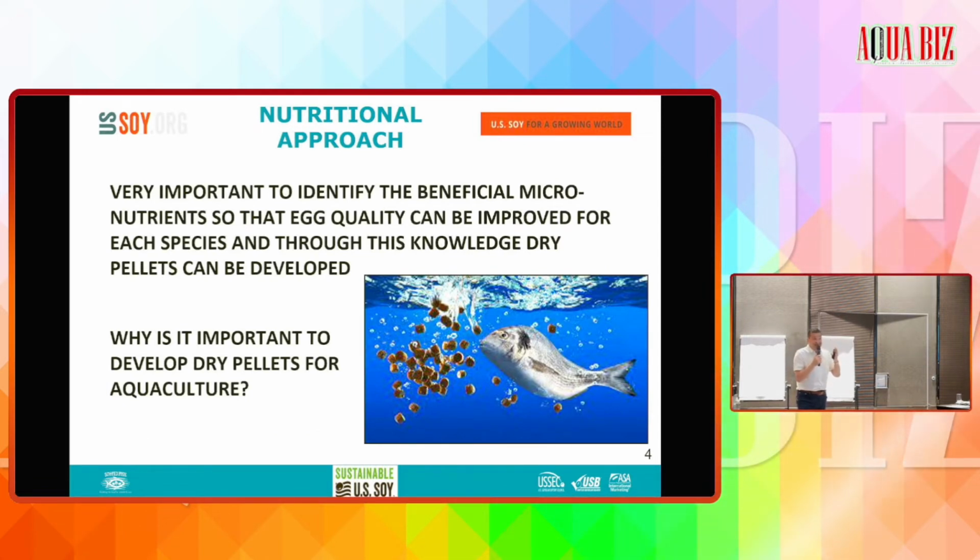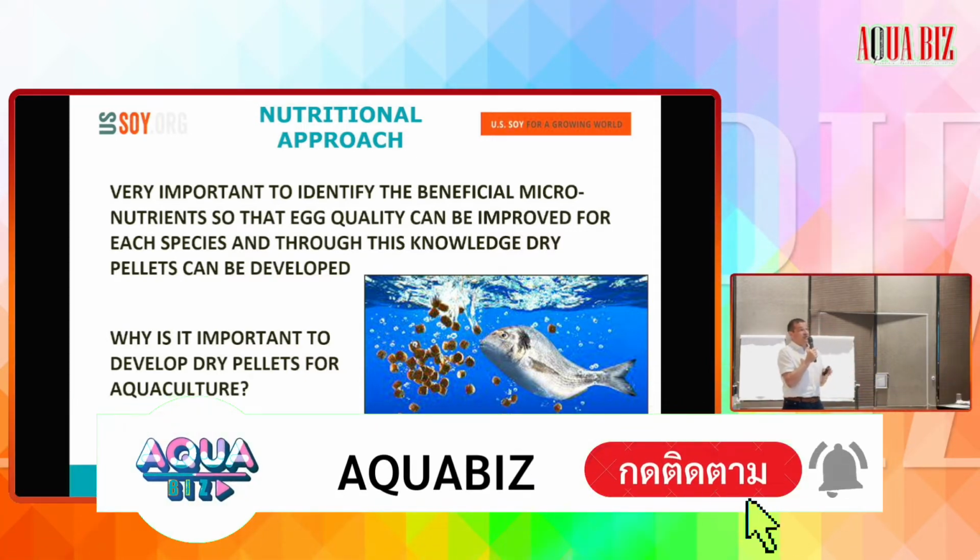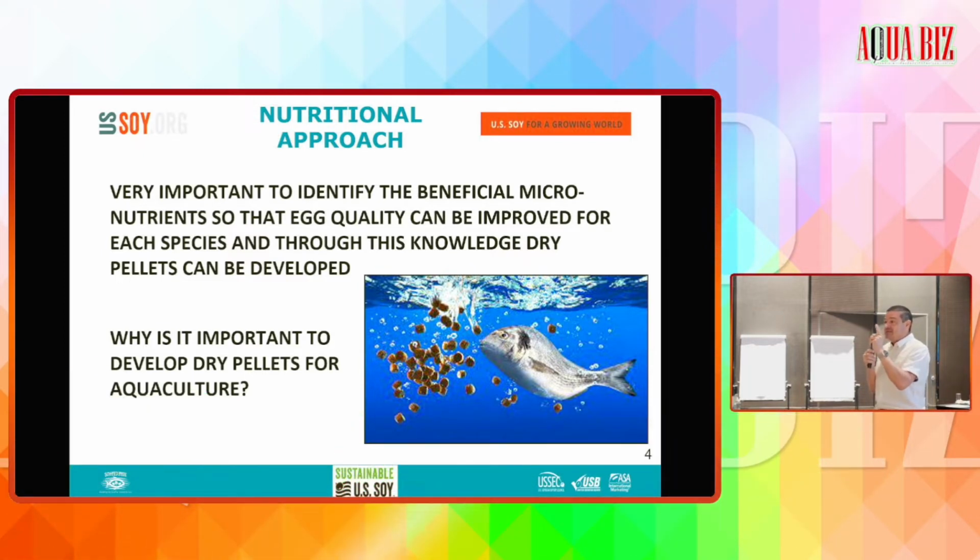Now, when we take the broodstock nutrition approach, we have to note that it is very important to identify the beneficial micronutrients so that egg quality can be improved for each species. And through this knowledge, dry pellets can be developed. Remember that all broodstock nutrition is species specific. This is very important. Same for egg quality, same for survival activity index. These are all species specific. So from one species to another, the requirements can vary.